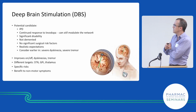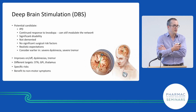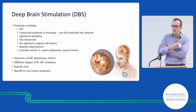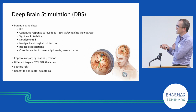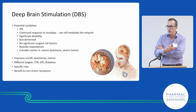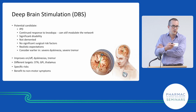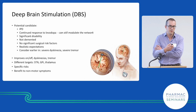Deep brain stimulation. This is another really good treatment for the right person. Now, it's something which we have, unfortunately, very limited access to in New Zealand, and I'd love to have twice as many patients getting it. But it's for patients who are starting to get dyskinesias at a relatively early stage, and you've gone through those medication cycles, but they're still getting the on-off symptoms. So it can be really good for uncontrolled dyskinesias. Apomorphine isn't as good for that.